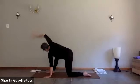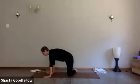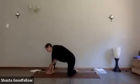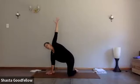Place your right palm on the mat on the inside of the right foot. Swing your left foot over the long edge, right side mat. Press firmly into the right palm, squeeze knee and shoulder, reach the left arm high, side angle. Keep your angles clear and harmonious.